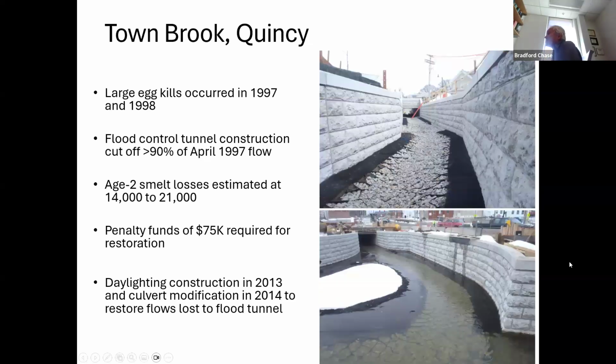It took a long time for this to happen. There were other permits that were required for different types of projects in the downtown Quincy area. So this supplemented the funds needed to do a daylighting project where they opened up 200 feet of smelt spawning habitat in Town Brook. This was constructed in 2013.